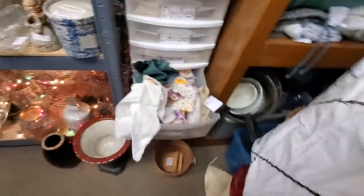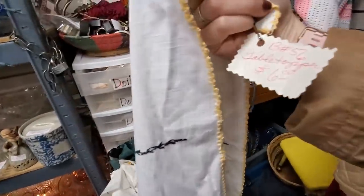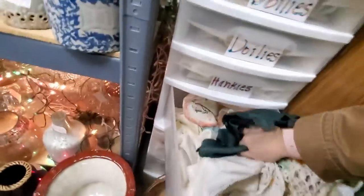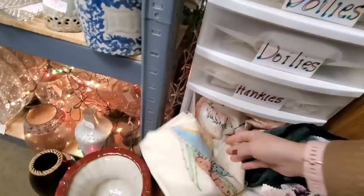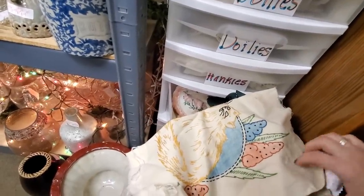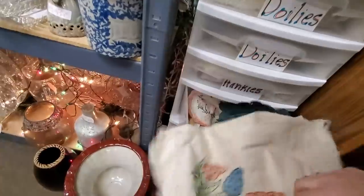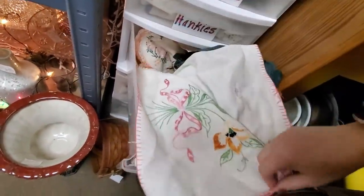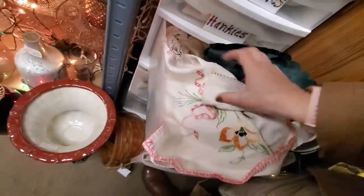I'm seeing a drawer full of table linens. And there's this vintage table topper for $6. I'm going to think about that. I'm just digging through here. I specifically like to find the ones with animals on it, like this. Oh my goodness. $3 for this needlepoint cat. Needlepoint cat and the flowers. Let me grab that. This one's pretty too. This one has several holes in it though. Let's see how much it is.